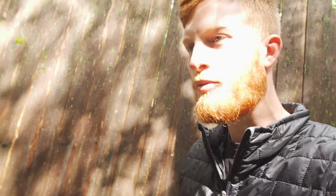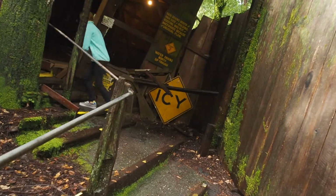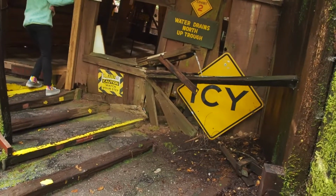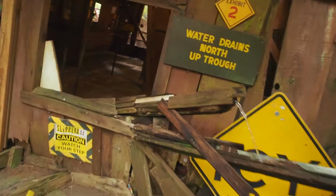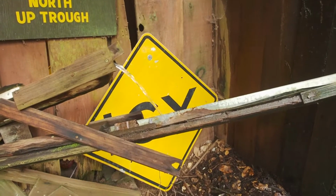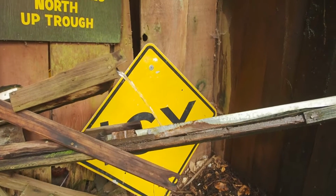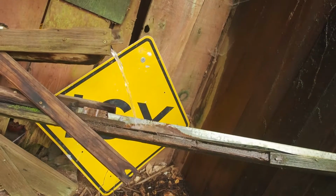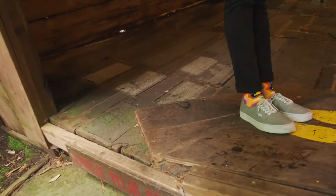This is the next one. Note, your body automatically leans to keep balance with gravitational pull as you pass through the area. I got a bit wonky. Water drains north, up through. I think we're meant to be like, what? I've got a level on my camera though, so we know that this is the right angle. That's how you feel though. For the best effect, hold camera at floor angle. Enter at your own risk.